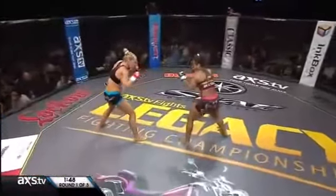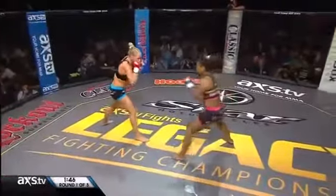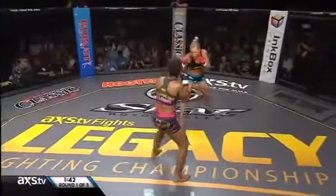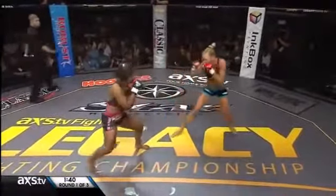But like I say, Holly Holm doesn't want to overcommit and open herself up to a takedown. She knows that's where Allanna Jones would like to get her. So that's why she's stopping on some of her combos. You can see her pulling up short a little bit.